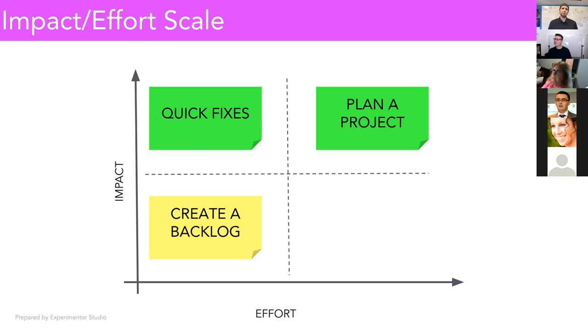And for those that don't know the term, could you just describe what the backlog is? A backlog is just a pile of things that you might want to consider doing in the future, but for the time being, you're not investing too much effort. Whenever you have a little bit of extra time, you pick something from that backlog, from that pile of things to do, and you do it. But it's not your first priority.